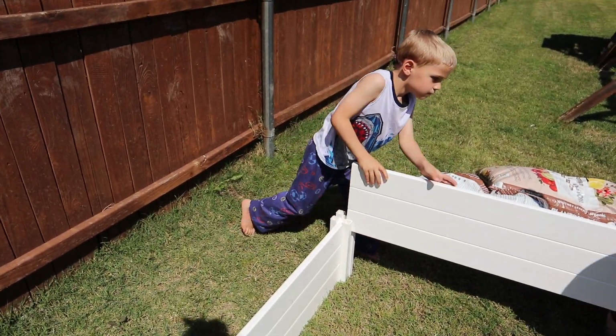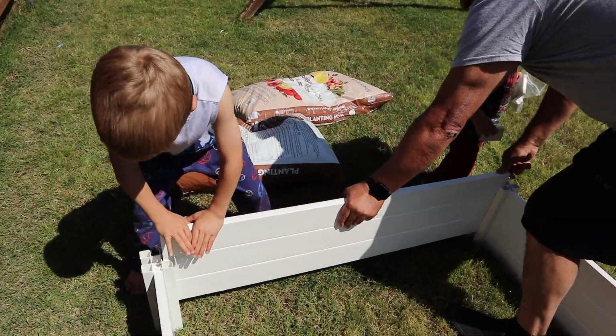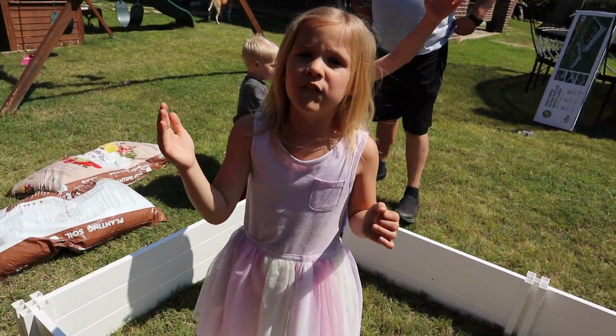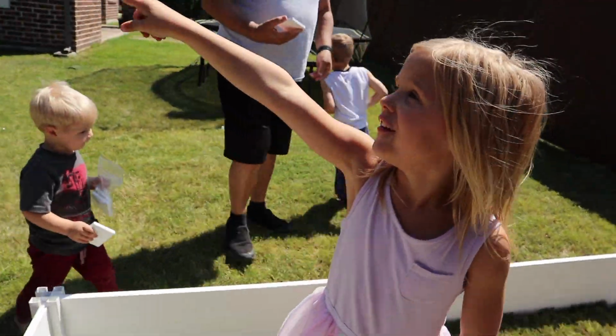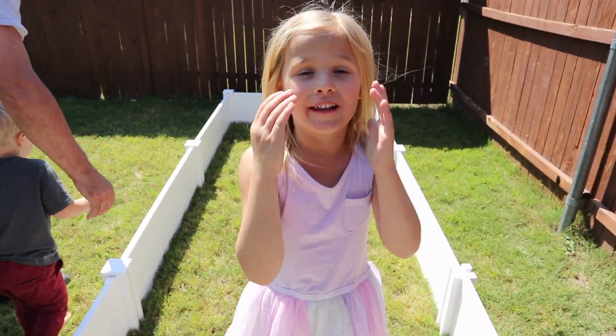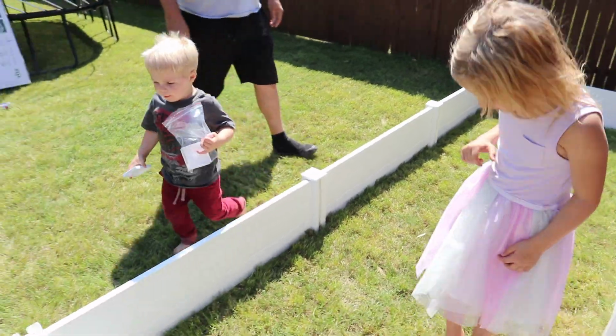Look at him go. Good shot. Guys, there's a wasp. There's a wasp nest on it. The wasp is right over it, and was over here, Papa. Trying to get me. It's on me.